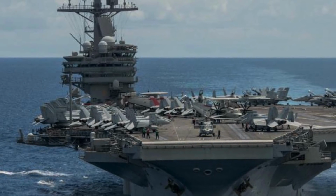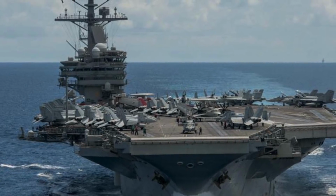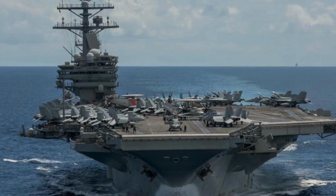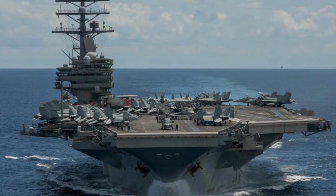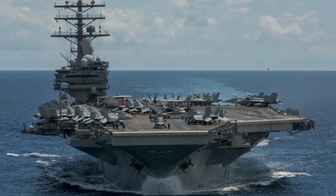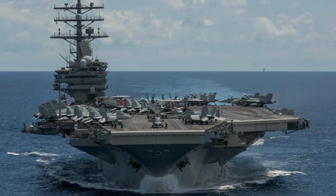Ronald Reagan is one of the largest vessels constructed. It has a displacement of 100,000 tons and an overall length of 332.8 meters, or 1,092 feet. To give viewers a perspective, it's about 3 football fields long. USS Ronald Reagan is powered by 2 A4W nuclear reactors, kept in separate compartments. These power 4 propeller shafts and can produce a maximum speed of over 30 knots or 56 kilometers per hour.